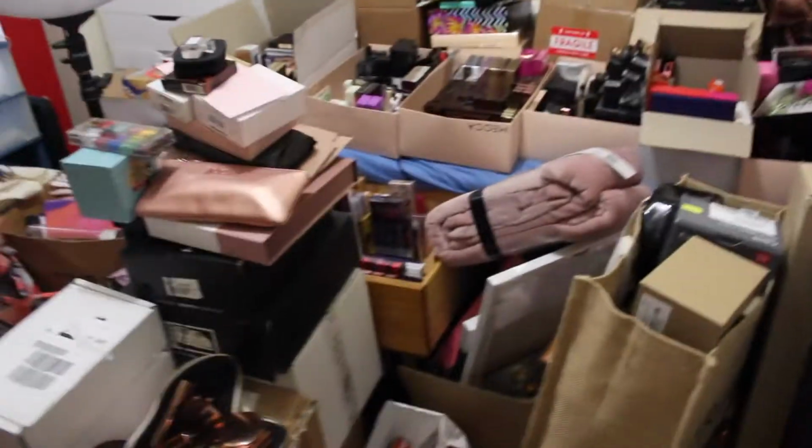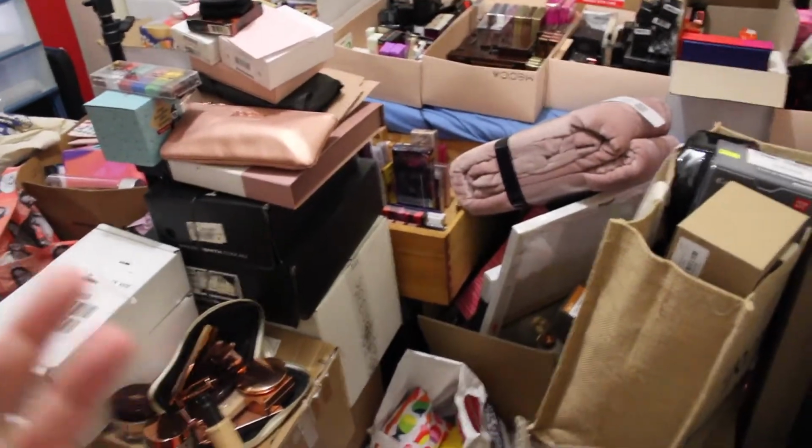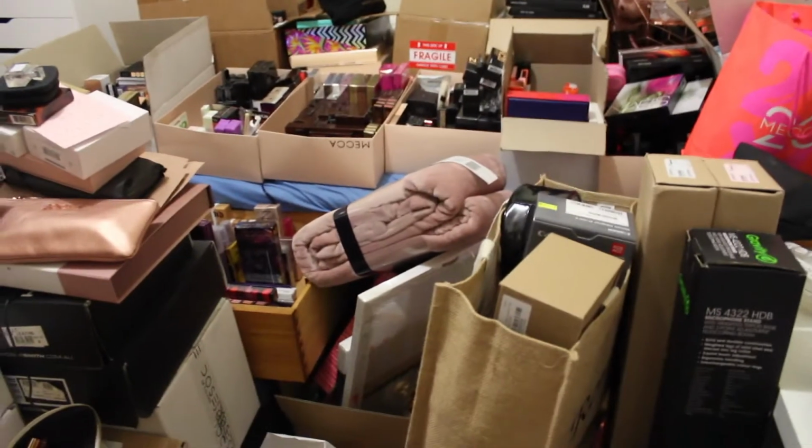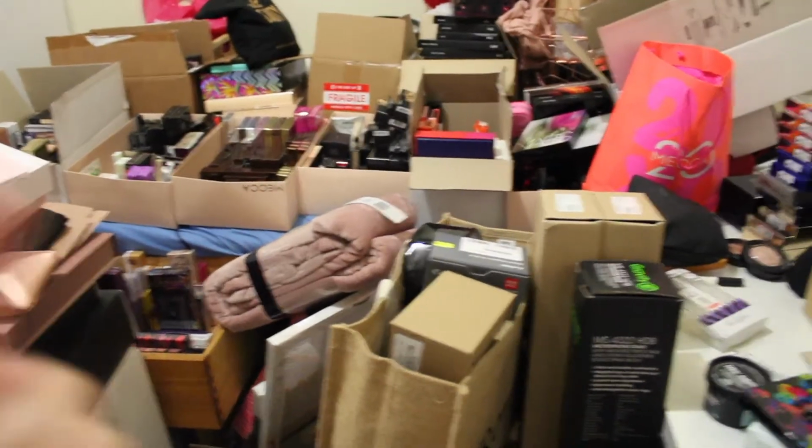So hopefully what I'm going to do today is literally pull everything out of this room. The sad thing is literally there's stuff in the bedroom, which is the next room over this way. There's so much stuff in there as well. So hopefully I can find a way to fit it into the bedroom. If not, it'll have to go into the hallway.